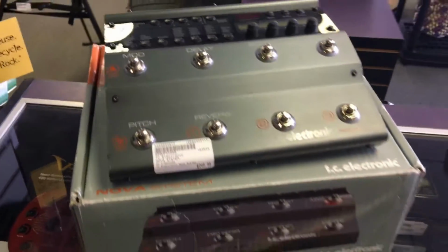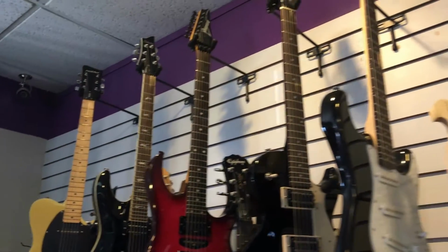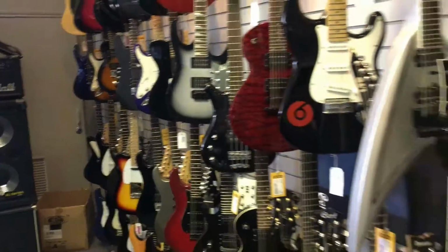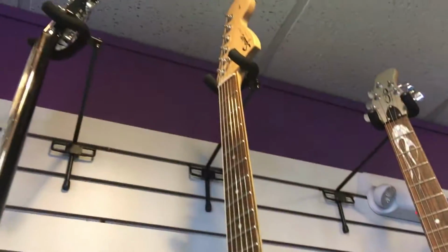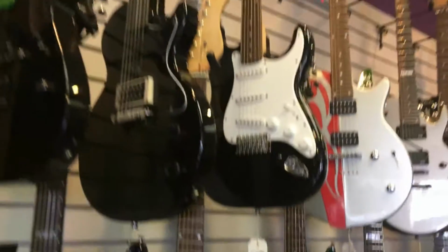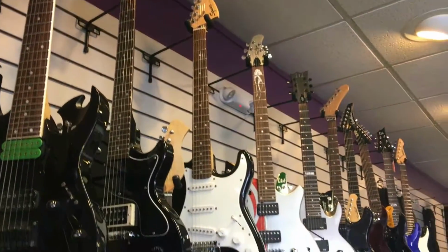The Nova System. All right, over in this section, they've got the cheaper guitars. You get a starter guitar or a guitar to mod. This is a great place. Squier Stratocaster there, 70 bucks. You really can't beat that. I mean, even on Craigslist, you're not gonna get it for much less than that.